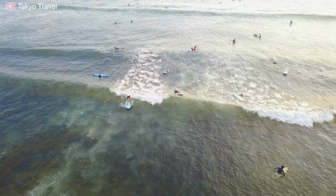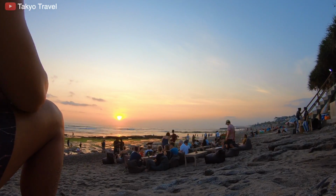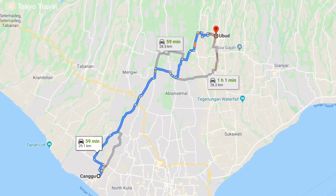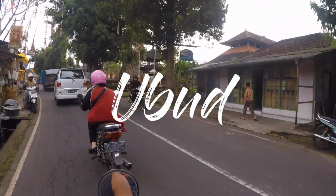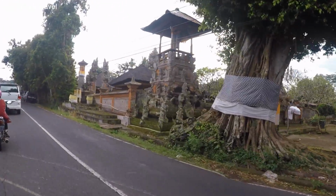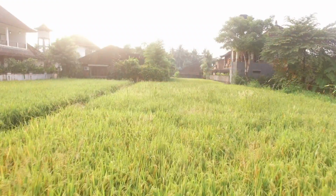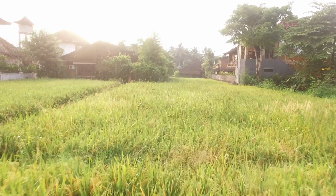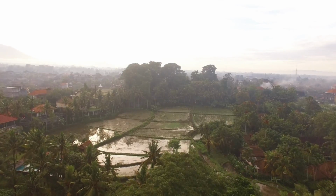I see Cangu like an in-between Seminyak and the next city that we will feature, Ubud. About 1 hour drive from Cangu, Ubud is located in the mountains, well known for the yoga retreats, beautiful craftsmanship, hipster coffee shops, vegetarian and vegan restaurants. You'll also be surrounded by incredible rainforest vegetation, rice paddy fields, and waterfalls.